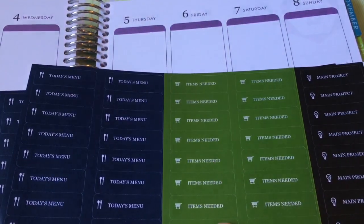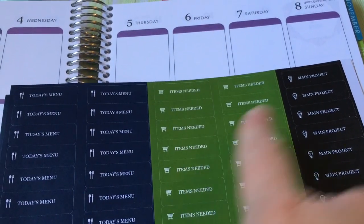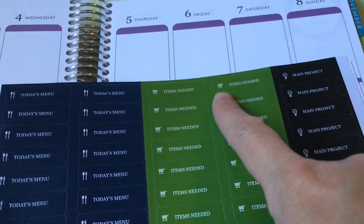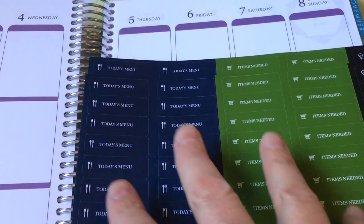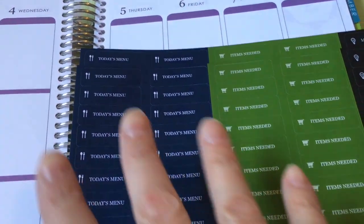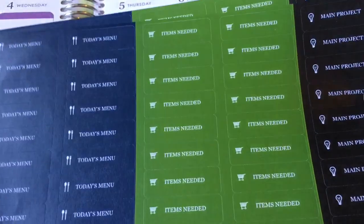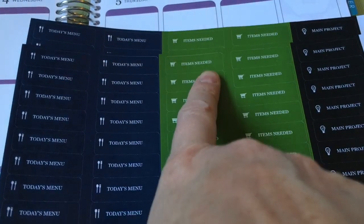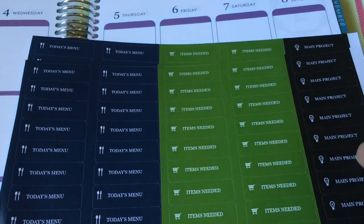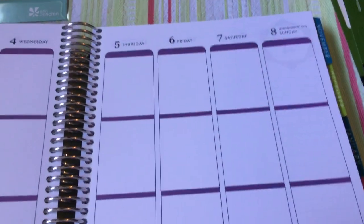And I also decided to get the customized stickers. Never tried these before. You can choose different colors for each row. You can choose what you want to say in each row. There's different icons. And so I decided to go with these color choices because I know that they would pop for my eyes, and they pretty much match all the different color schemes. I'm also an ex-Stampin' Up! lady, so I would call these the Rich Regal selections, and I happen to like that tone. So I have my menu, my items needed, and the main project. I will show you in another video how I'm going to lay that out and use those, but that was a part of my deal.